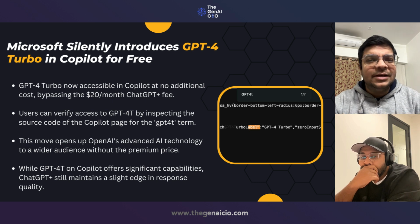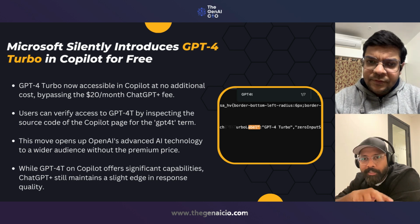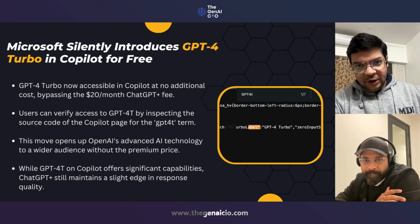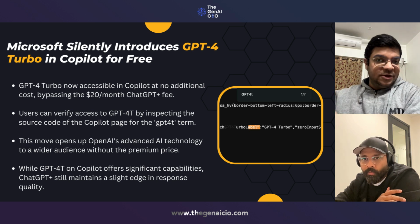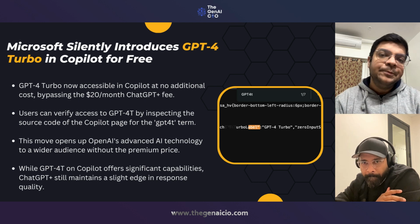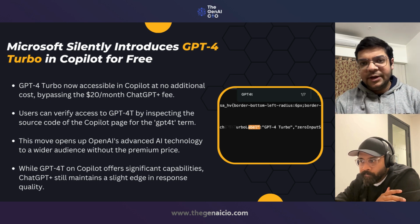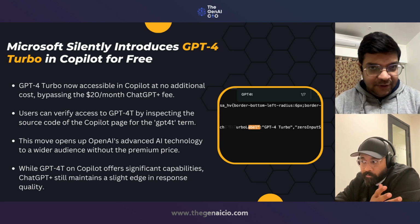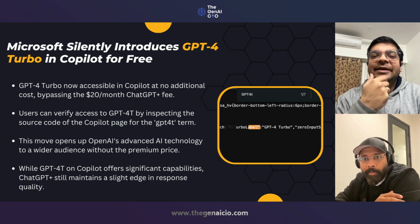But this definitely changes things to a certain extent, Shiva. When you say Turbo, you mean GPT is better than Copilot? Correct. When you access GPT-4 Turbo directly from GPT with the paid subscription versus what you do on Copilot with GPT-4 Turbo, the quality of the responses is still different. But while quality might differ a bit, this definitely gives an alternative to someone who doesn't want to pay the subscription price. Exactly. It's like what Gmail did, taking email to the common man.